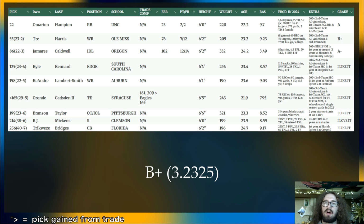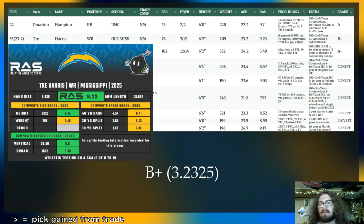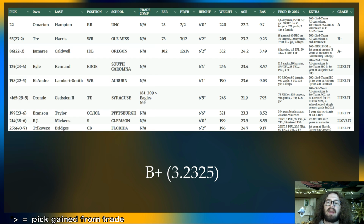Again, a 6'2", 205-pound receiver, going to be 23 throughout his rookie year. 9.23 RAS, tested very well outside of just the pure 40 number. In 8 games, due to injury, had 60 receptions on 76 targets, 1,030 yards, 7 touchdowns, 17.2 yards per catch, and 5 drops. Don't like to see those drops, but the yards per catch, the amount of yards, the touchdowns in only 8 games is absolutely incredible production.